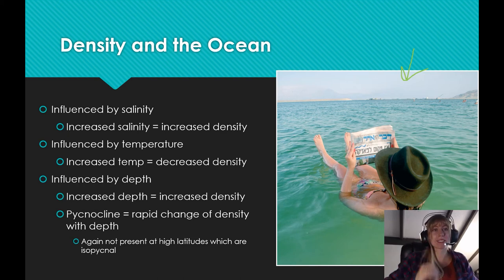So the other thing is depth. You increase density with depth. And this is known as the pycnocline, which is the rapid change of density with depth. And again, it is not present in high latitudes, which are called isopycnal.